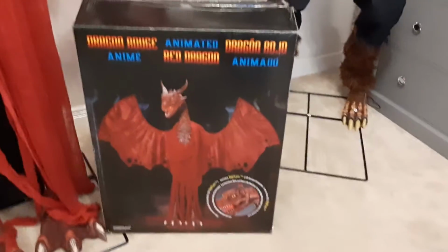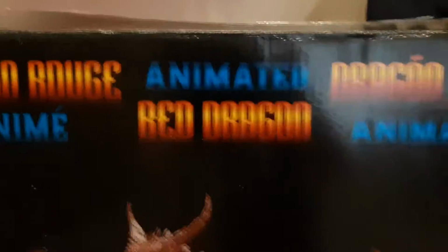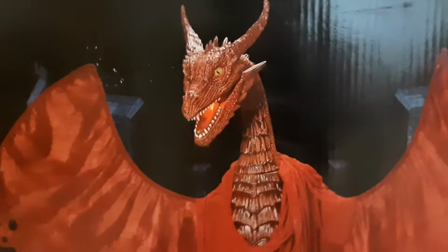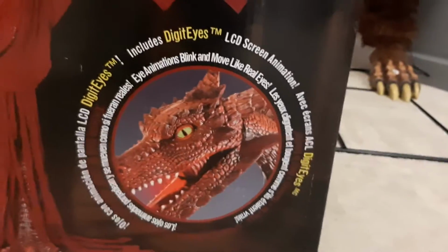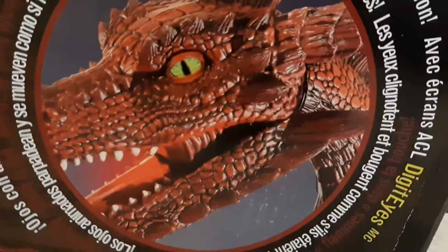And for those of you who wanted to see his box, here it is. So this is the front panel. You get to see all of his different languages, which is, I believe, French and Spanish. This is English in the middle. And then here's a look at his prototype image that's on the box. It looks super cool there. And I like this down here. This is like his LCD eyes, like a sort of demo. Here you can see what they look like when he's on. He's got a disclaimer at the bottom.